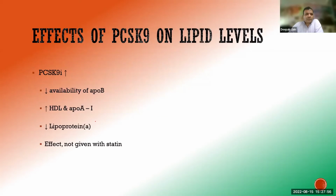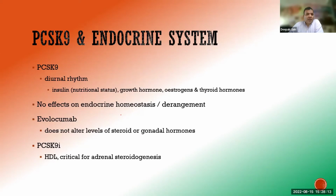Effect of PCSK9 inhibitors on lipid levels. Well, PCSK9 inhibitors decrease availability of ApoB. They increase HDL and ApoA. And they decrease lipoprotein(a). These are the effects which are not seen with statins.